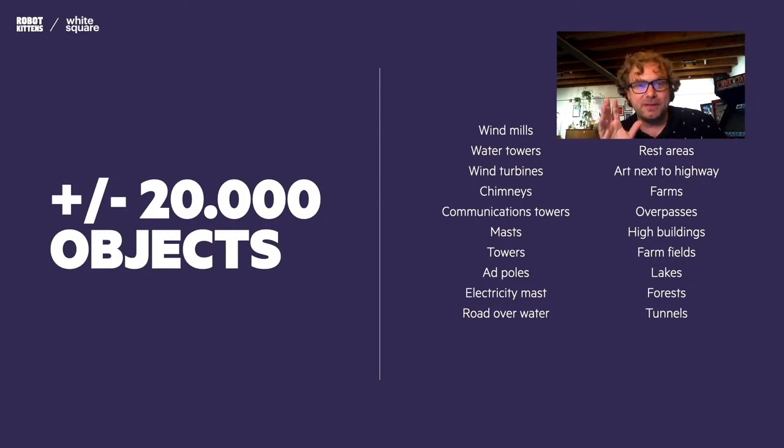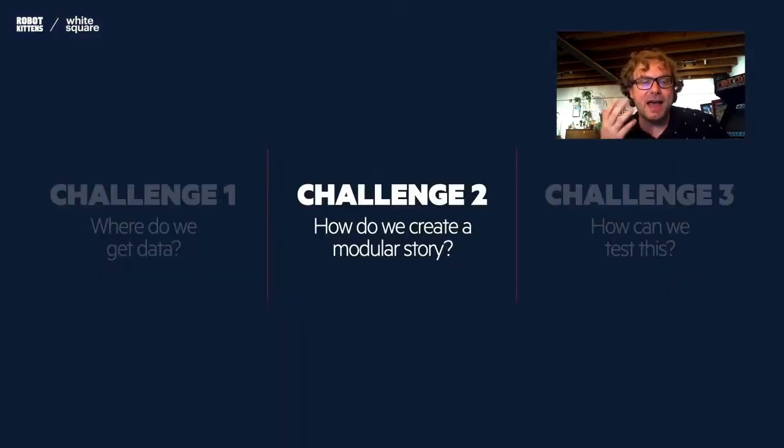So the next challenge: how do we create a modular story? How can we brief the writers if we don't know how this works ourselves?